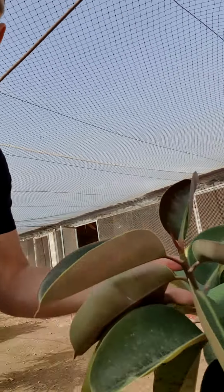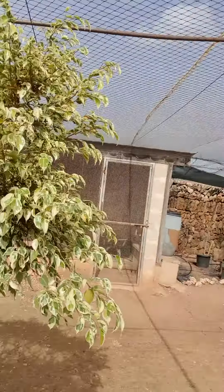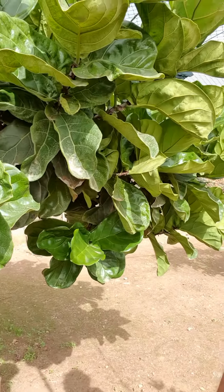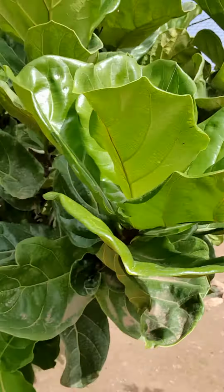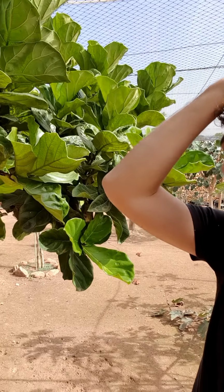So we have loads of things here, and some things you might actually recognize and have in your house. Let me show you. This is a rubber plant, a rubber tree, which many of us have at home. Again, this is another common house plant, but it still is a fig tree. Finally, well, not finally, but we have a fiddle leaf fig here, which is actually growing in the ground, which I don't think I've seen before. Many of us have these as house plants. I don't actually have one, or maybe I did, but I think I killed it accidentally. But yes, that is a fig tree.